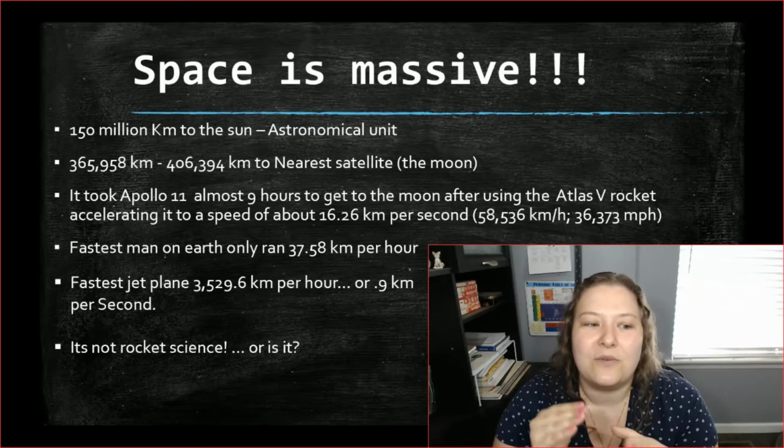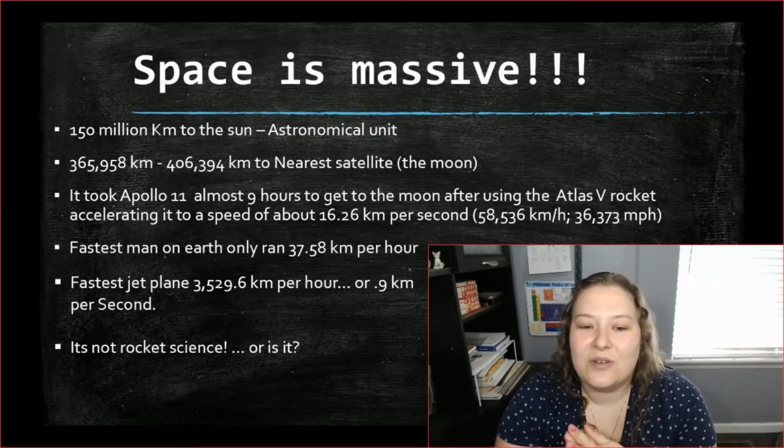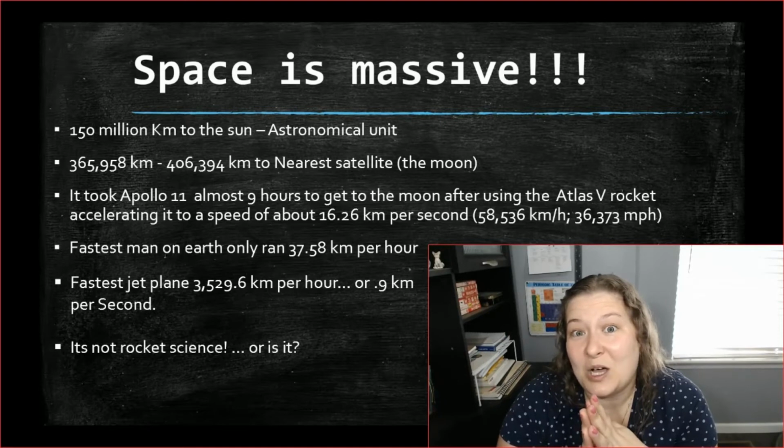It took Apollo 11 almost 9 hours to get to the moon after using the Atlas V rocket. Right? This Atlas V rocket accelerates at about 16.26 kilometers per second. Kilometers per second. That's a lot. That's a whole lot.